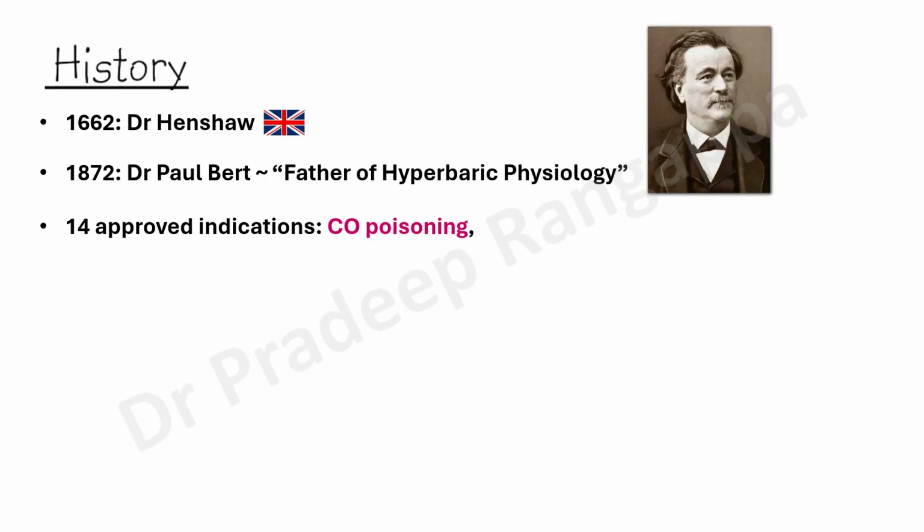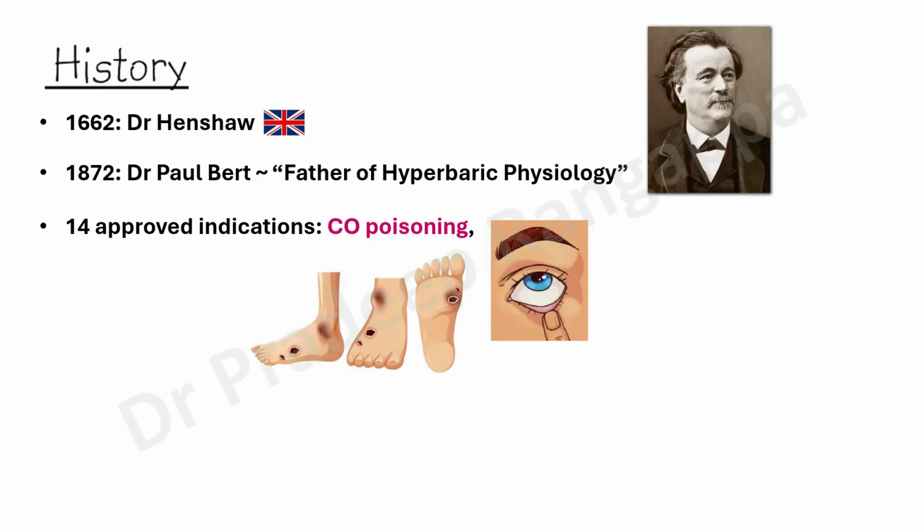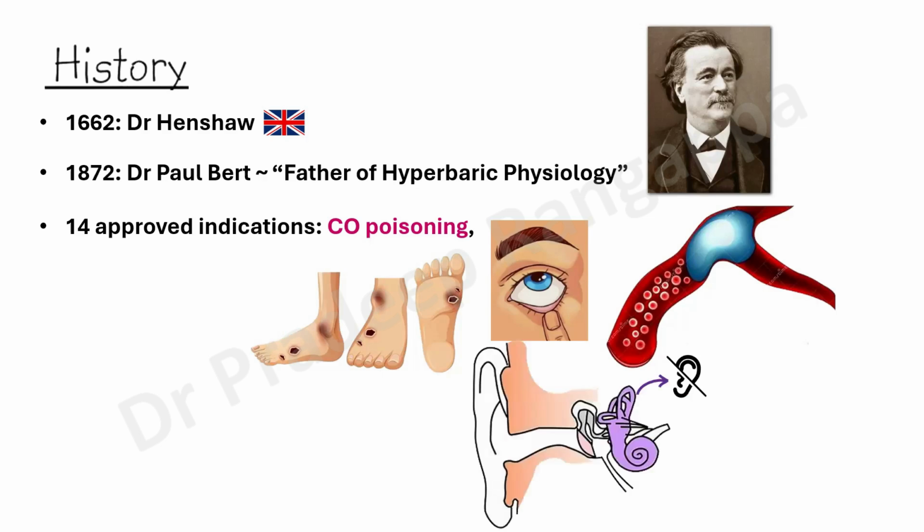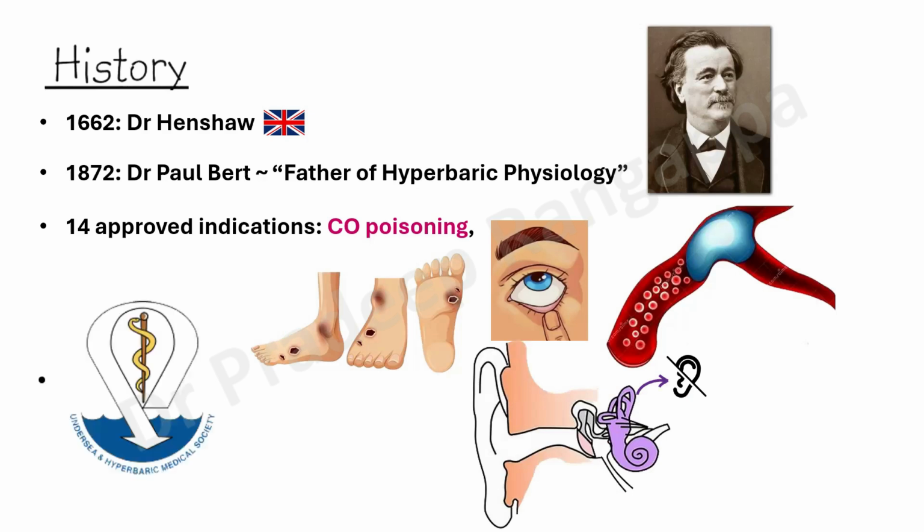The commoner indication as an emergency is carbon monoxide poisoning. The most approved, or level 1 evidence, exists in chronic wounds, like diabetic foot, to prevent amputations. It has very good evidence. Then anemia, where you need to treat independent of transfusions and have good oxygen delivery independent of hemoglobin. It is an approved indication. And air embolism, an emergency indication, or central retinal artery occlusion. So these are some of the emergent conditions. And in sensorineural deafness, there is also an approved indication for hyperbaric oxygen.